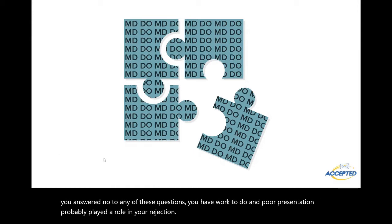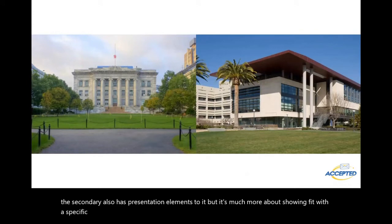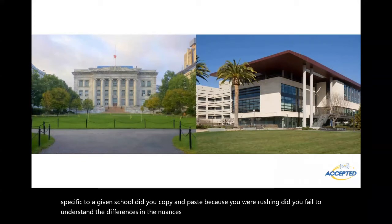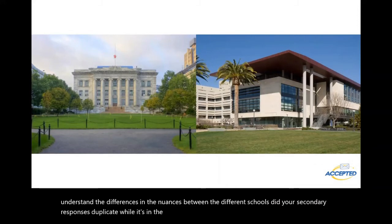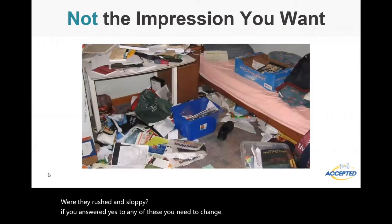The secondary also has presentation elements to it, but it's much more about showing fit with a specific school. So you have to ask yourself, were your secondary essays generic and not specific to a given school? Did you copy and paste because you were rushing? Did you fail to understand the differences and the nuances between the different schools? Did your secondary responses duplicate what's in the primary? Were they rushed and sloppy? If you answered yes to any of these, you need to change that the next time around.